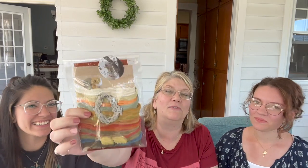If you already have the pattern, you can just get the ingredients by themselves, which is what I did for the squirrel ones. I don't have the pattern yet. I ordered it so long ago.